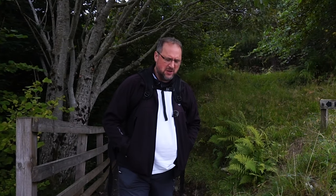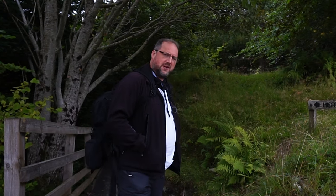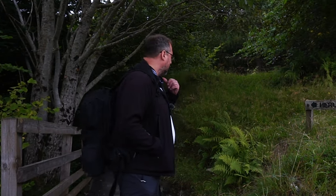Well, we've come about 500 metres up the hill or so, and we've got this turn off here that takes us down to the falls just behind me here. But you've got to go down through a kind of artificial cave thing, which is down around the corner back here.